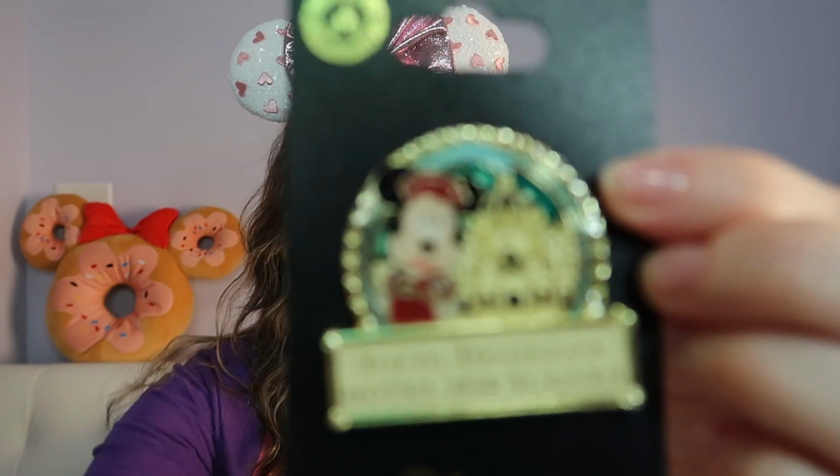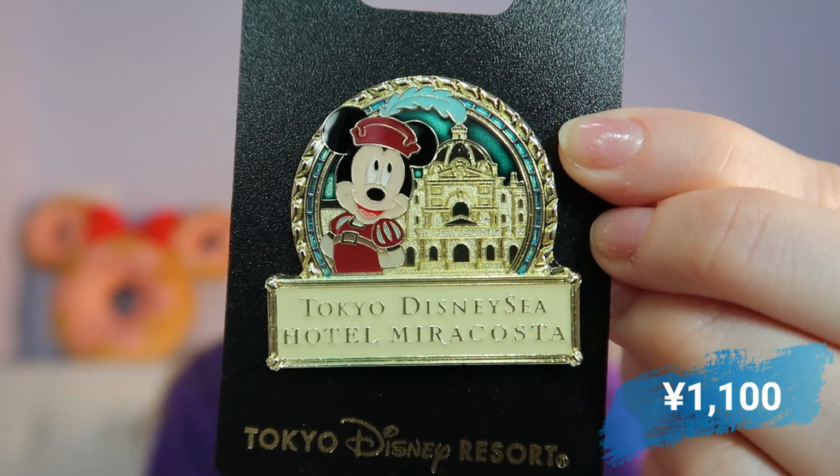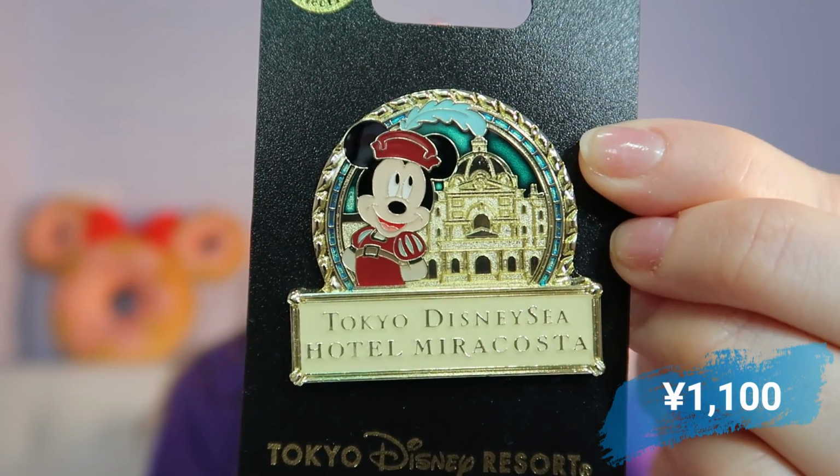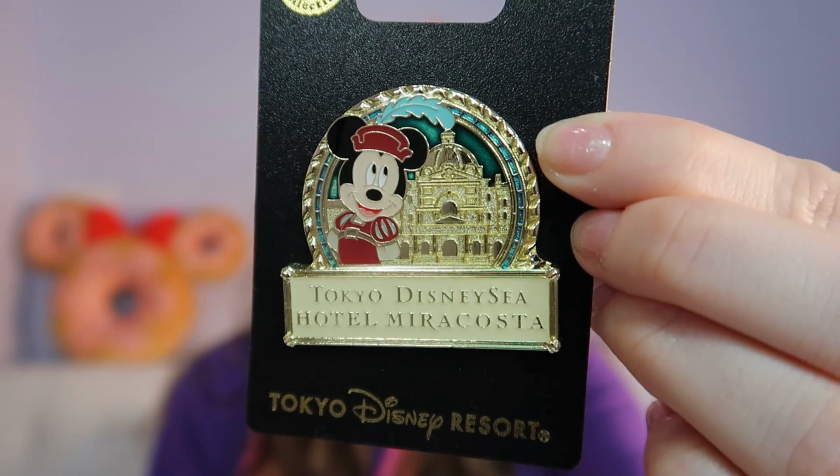And then here's the pin that I got at this location, and this one is 1,100 yen, so about $11 US. It might have a bit of a glare, it's very shiny. Let's see. There you go. This one is the Tokyo DisneySea Hotel Miracosta. Only $11. And all these pins are park exclusive. You can only get them when you visit their resort. So it's something special that I get to see every day.